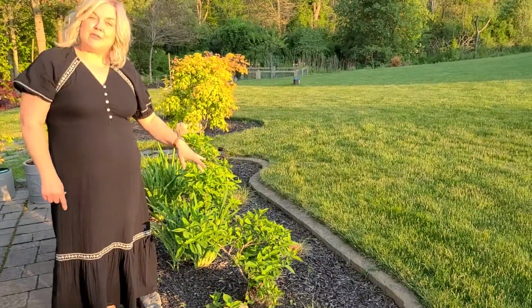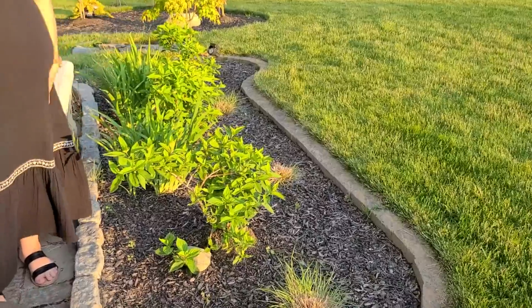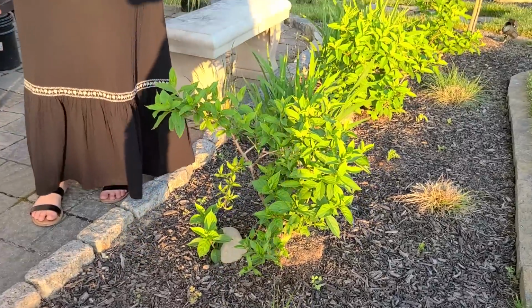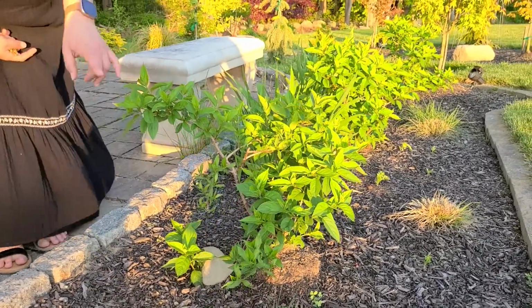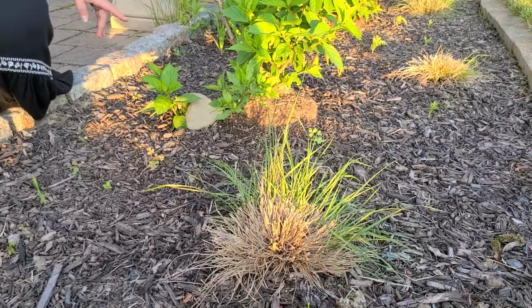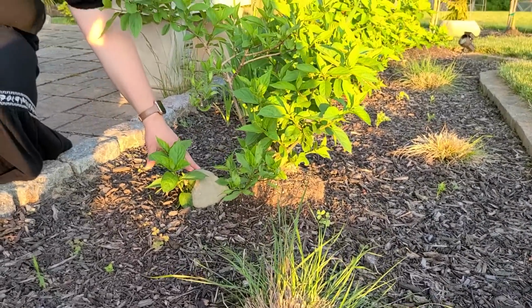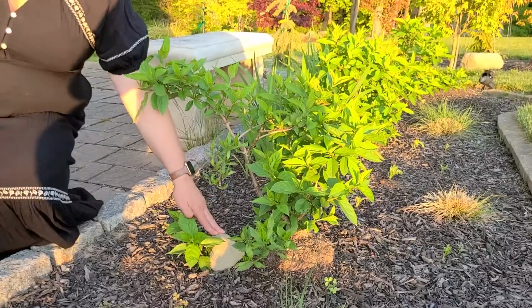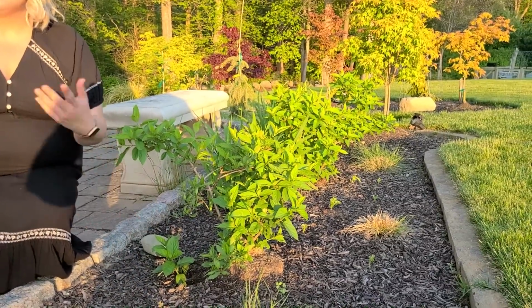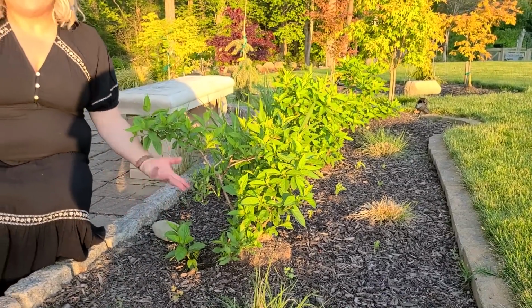So here in this other shed bed, on the opposite side, I have three Little Lime hydrangeas and some clumps of grass. These are a dwarf grass called Hameln. And this hydrangea, I actually layered by accident. Layering means if you have a low-hanging branch and you put something to weight it down, the hydrangea will root, in essence creating another plant.